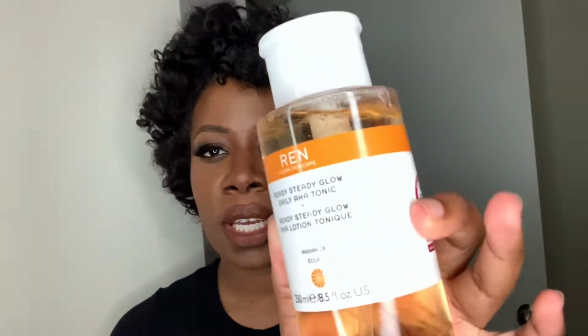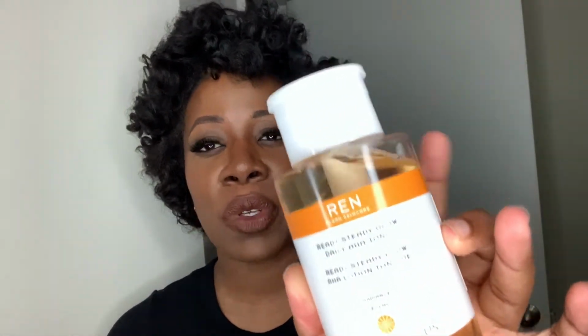Okay, so the next part, the main reason why I said that I might take back the OLEHENRIKSEN toner is because I had bought this, the Ren Ready Steady Glow Daily AHA Tonic. And I've used this twice and I can tell I'm going to love this because this is my first time ever using a toner, and afterwards my face feels moisturized. It doesn't feel dry. Like after you tone your face, you know, it feels like you have nothing on.